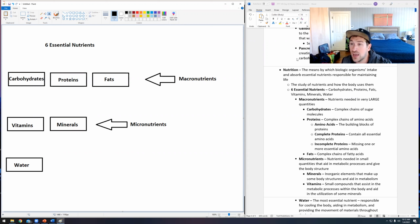And then lastly, we've got water, which allows all of the carbs, proteins, fats, vitamins, and minerals to be broken down, to move around the body, to balance out our pH. We do all kinds of stuff. So let's go ahead and break these down. Those are our six essential nutrients.